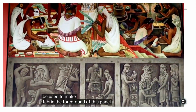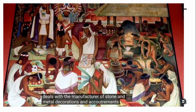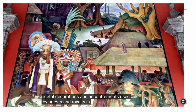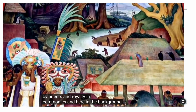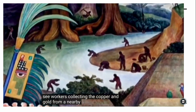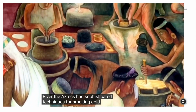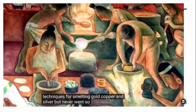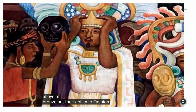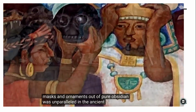The foreground of this panel deals with the manufacture of stone and metal decorations and accoutrements used by priests and royalty in ceremonies. And here in the background we see workers collecting the copper and gold from a nearby river. The Aztecs had sophisticated techniques for smelting gold, copper, and silver, but never went so far as to make alloys of bronze. But their ability to fashion masks and ornaments out of pure obsidian was unparalleled in the ancient world.